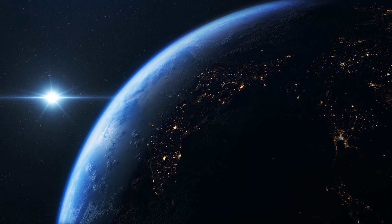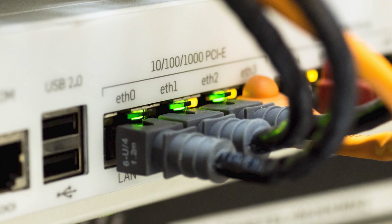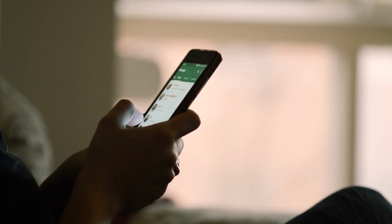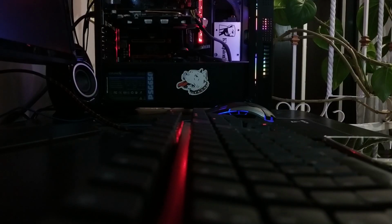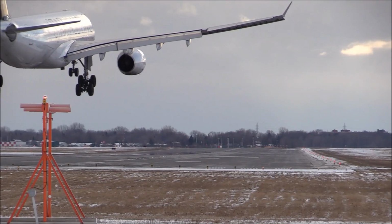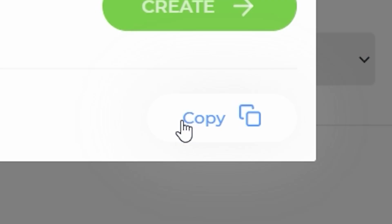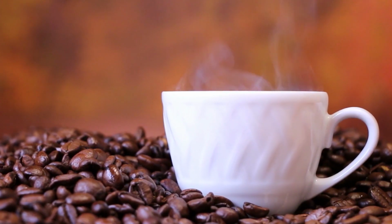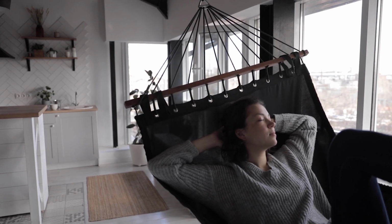You can just do this strategy anywhere in the world, and you just need a steady internet connection, and you either need your phone, laptop, or PC to get this method going for you. To set everything on autopilot, we are just going to copy some links, paste them, and when that is done, you can grab a cup of coffee, a cocoa, or whatever you like to drink. Kick back, relax, and get that income passively.